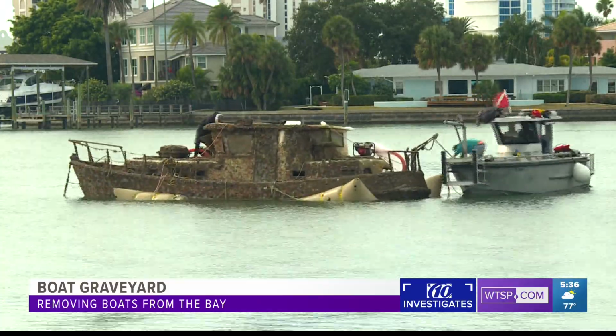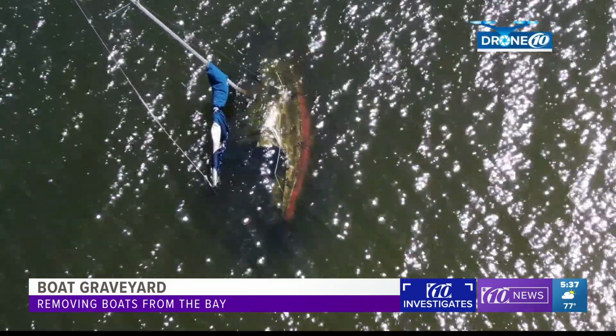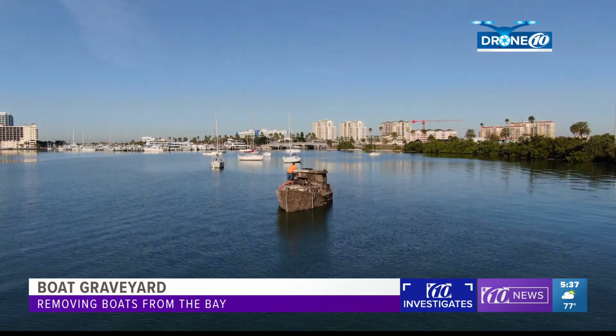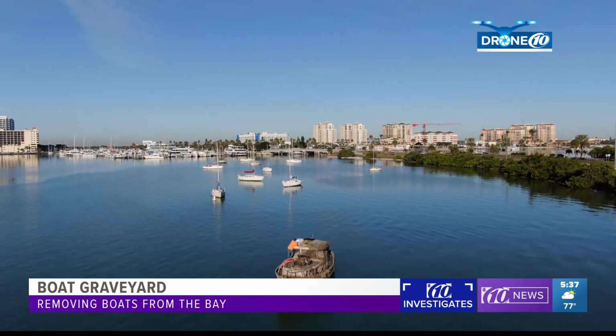And we are told more vessels will follow. I think a lot of people take on projects and realize they take on the vessel, realize it's too much, it's going to cost them too much, and then the easy thing for them to do is leave it. That's why the county wants them disposed of. There's no salvage in these vessels. We destroy them. Cleaning up the bay, one boat at a time. I'm very pleased to see that happen.